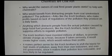Why would the owners of coal-fired power plants want to help with chemtrails? Who would benefit from distracting people from coal smokestack pollution? The polluters. Folks like the Koch brothers, who make profits based on lack of regulations of the pollution they produce on a daily basis. Anything which distracts people from the actual pollution caused by large fossil fuel producers like the Koch brothers helps them suppress efforts to regulate the pollution.